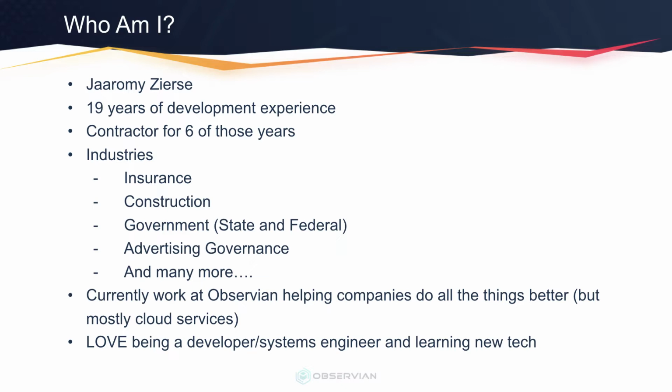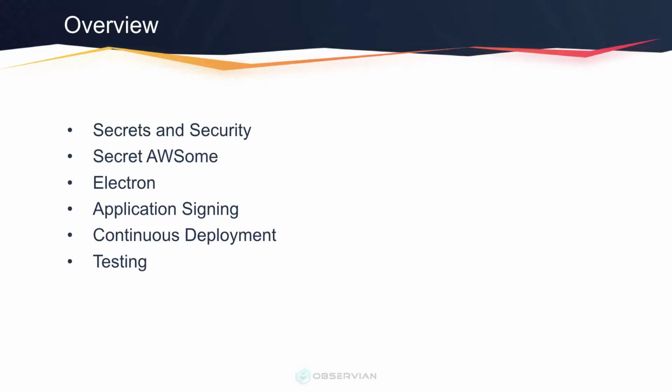So I have 19 years of development experience in all the coolest industries like insurance and construction and government and advertising governance and all things like that. But I find that it doesn't really matter what industry you're in, as long as you're working on something cool, then it's just cool, and you get to do cool things. And so I love being a developer and a systems engineer and just learning new tech. So we are going to be talking about some of these things today.